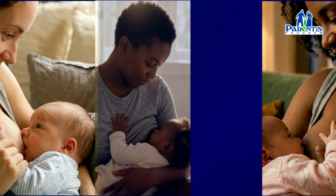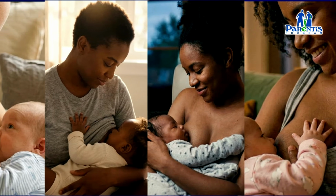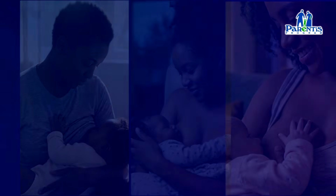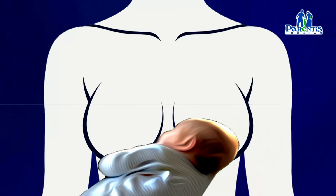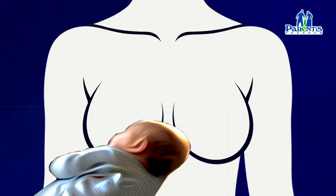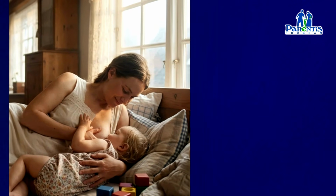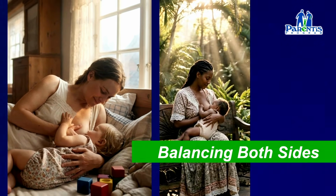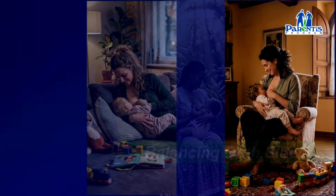While it might seem easier to stick with what's working, leaning too much on one breast can lead to lopsided supply and physical discomfort. Today, we're revealing the sliding trick to help a picky baby accept both sides and explaining why symmetry is the secret to preventing engorgement. Stay with us to learn how to keep your breastfeeding journey balanced and pain-free.